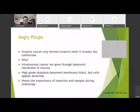Sometimes they'll give you a path report on the ABSITE and say, oh, it is mucosal adenocarcinoma and the resection margins were clear. Now what do you do? Well, it's adenocarcinoma. So some people will think right to resection. No, it's mucosal. So it's staying in the mucosa, other than typical follow-up. Okay, so in terms of intramucosal, it means it has not gone through the basement membrane of the mucosa.